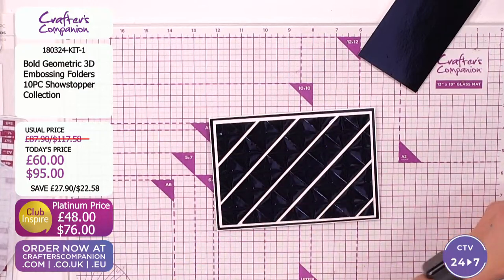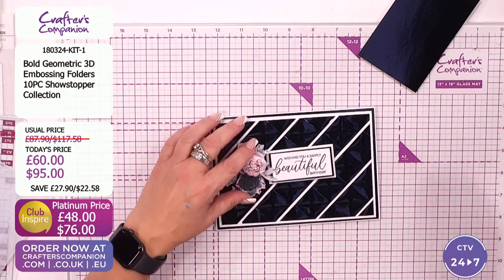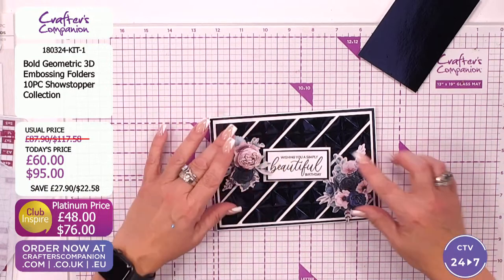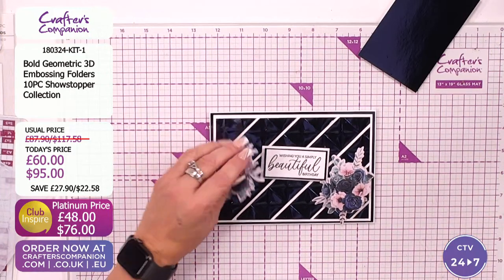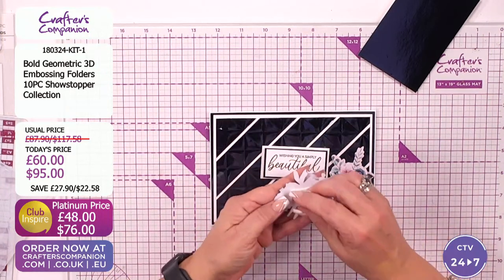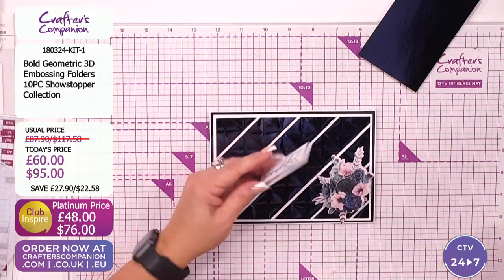Do I have it this way? Because I've got my sentiments and I've got, of course, because... Oh. Do you know what? I think I will. Yeah, I think I'm going to go with that. Are they just from one of those decoupage pads? Yeah, the decoupage, you know, from the floral... Floral Elegance. Yeah, Floral Elegance, that's the one.